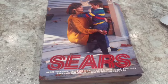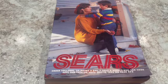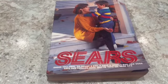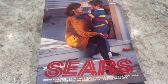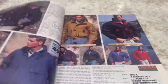Well, I've sold the 3rd catalog. I have listed 4, so I have 1 left. I haven't even gotten these to their resting place. They're still sitting here waiting to be put away. I don't even know if I should bother to put the last one away. This is a Sears 1991, 1992 fall winter catalog. This one is the biggest, probably 1.5 inches. All sorts of stuff in it. It's just packed.